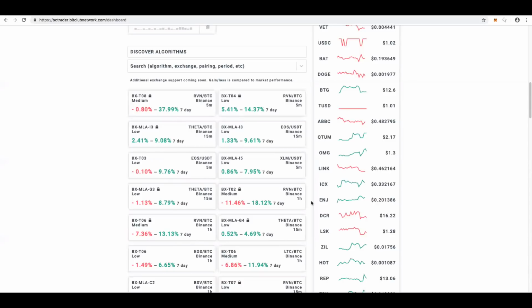Same with the next row, the two on the next row, been winner the entire time. So I like going for the ones that have been winners, but at the same time, even the third one down the left, minus 0.1%, up almost 10%. So I wouldn't be too scared of that one either.